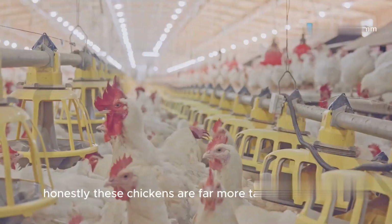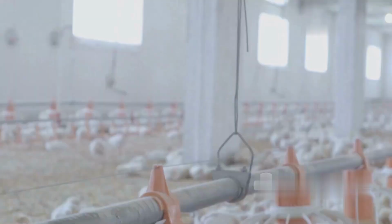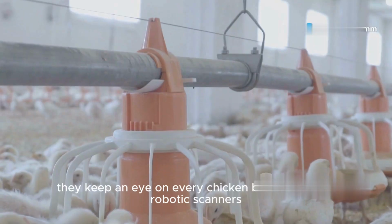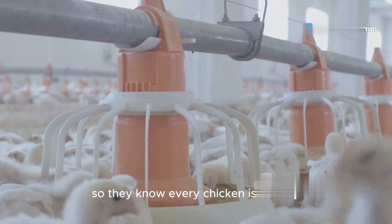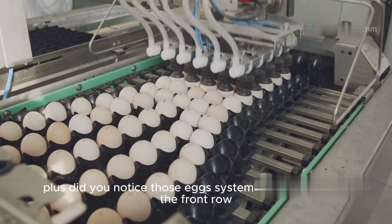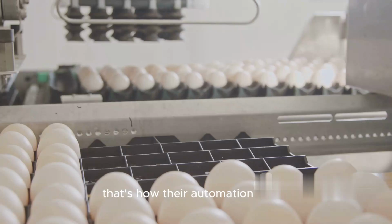Honestly, these chickens are far more taken care of here, secure and cleaned than the other local farms. Even in those large poultry facilities, they keep an eye on every chicken by using those robotic scanners, so they know every chicken is healthy, happy, and playing in the advanced barns. Plus, did you notice those eggs systematically laying on the front row? That's how their automation works.